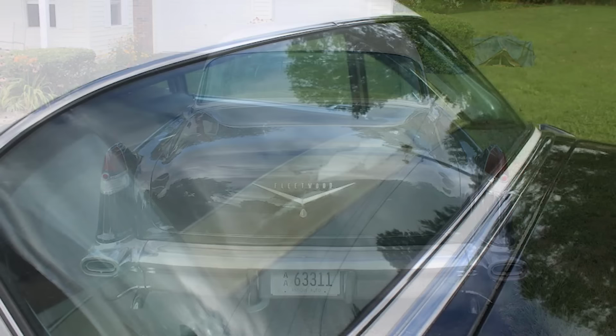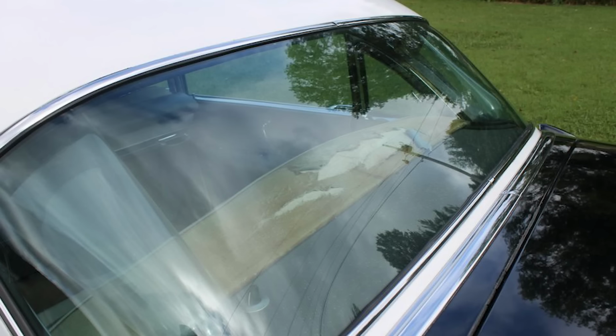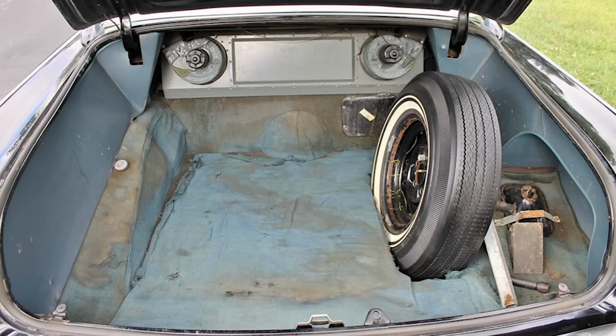It features power windows, a power seat, Autronic Eye, a power antenna, Wonderbar radio, power steering, power brakes, and factory air conditioning with dual control fans.